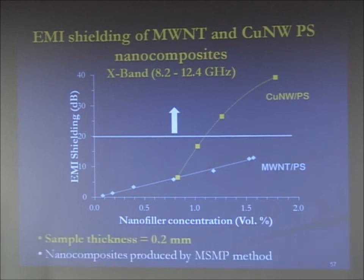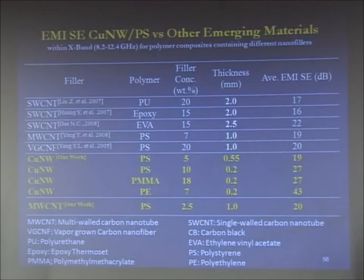So the key thing here, first of all, is that it's 0.2 millimeter thickness, 1/10 the thickness, and we're getting excellent protection. And the second thing is that we made these through this special method that we had in the group, the MSMP method. We compared also the copper nanowire results with some other results for other materials reported in the literature.